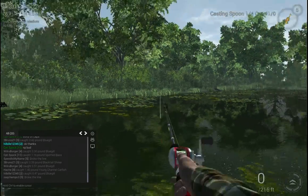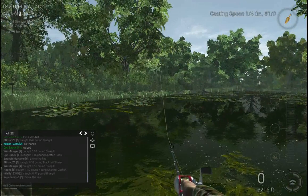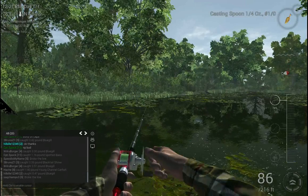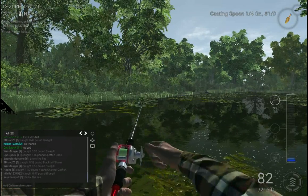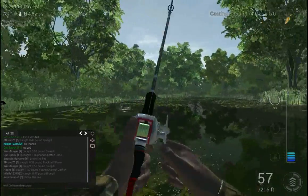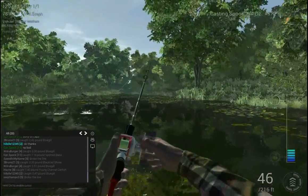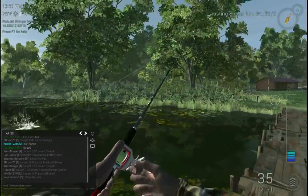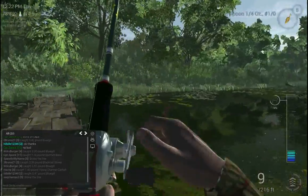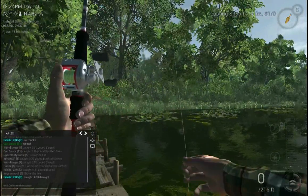One more tap. This is it. We're gonna catch this fish here because I'm sick of saying it. I'm sick of saying we're gonna catch this fish, which we just caught a fish. Let me rephrase that. We caught a fish. There we go. I think that's the fish we're looking for. Yes, it is. Very nice.